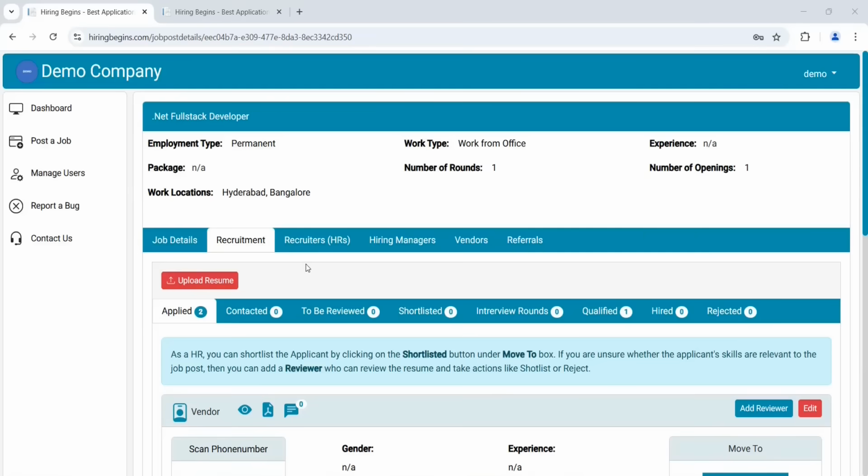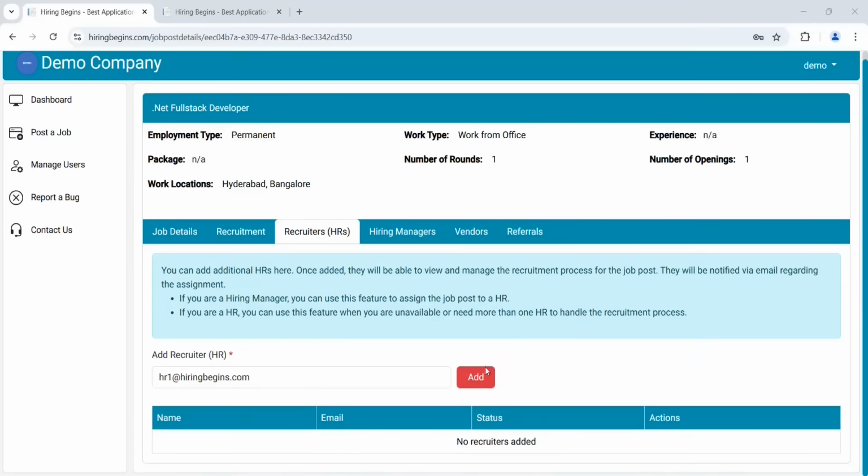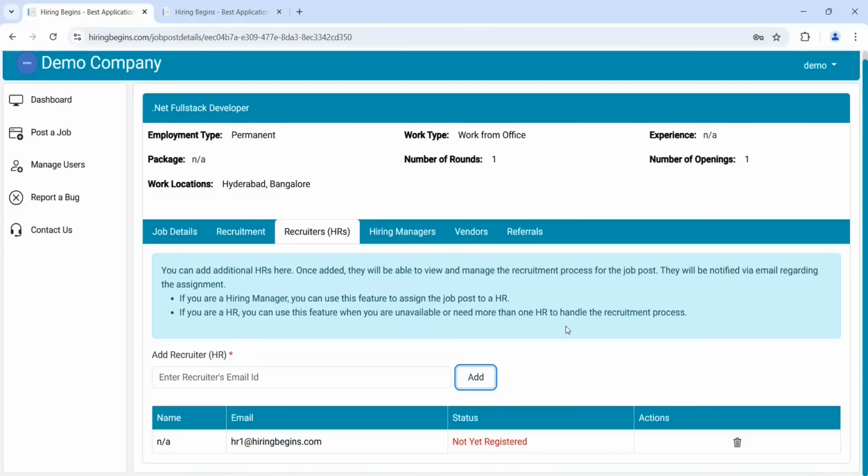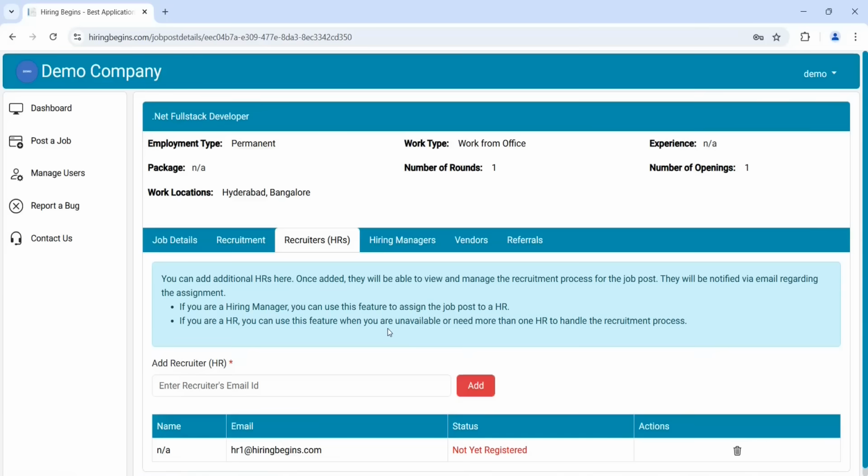If more than one HR is working on this job requirement, then you can add other HRs in this Recruiters tab. Once you add the HR here, they will get access to this job post as well as the recruitment pipeline. They will be able to manage applicants and the recruitment process. If you are a hiring manager, instead of sending job requirements over an email, you can simply post a job. Add HR here so that they will be able to manage applicants and the recruitment.